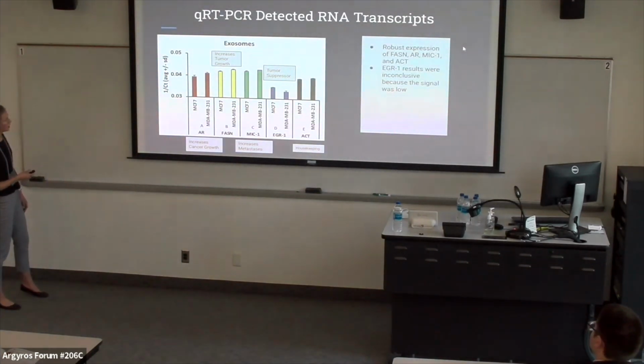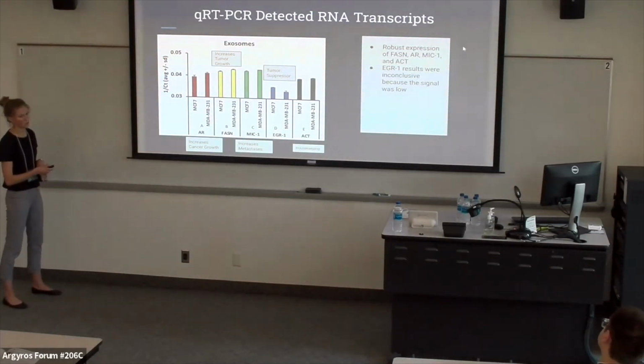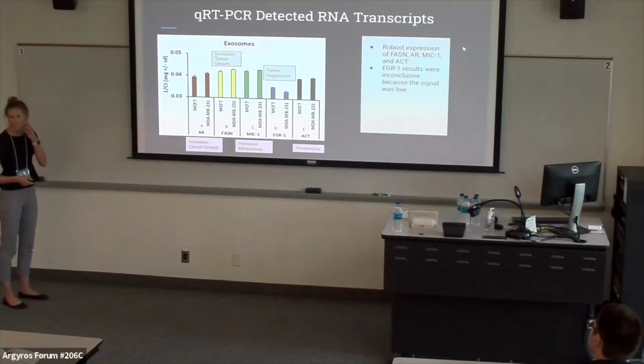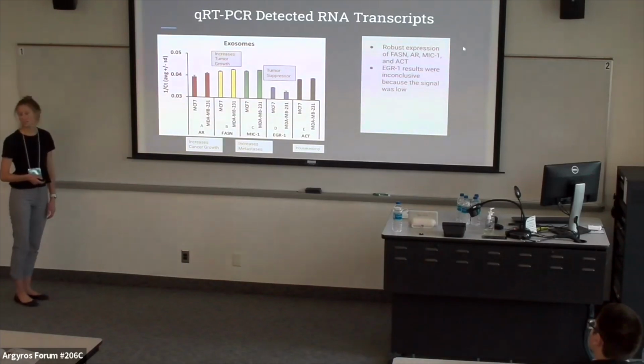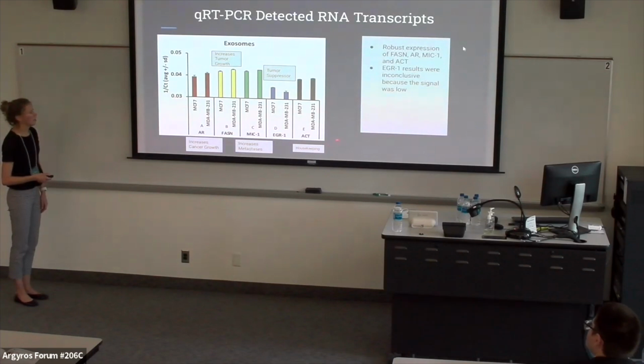And then we have 1/CT values. So basically, overall, the lower bars mean less RNA present, and the higher bars mean there is more mRNA present that we saw. Starting with actin, this is a housekeeping gene, so this is another thing that confirms we're looking at the exosomes, and it should be present in exosomes of both cancerous cell lines once again. And this confirmed that we could move on and that the rest of these results were accurate.